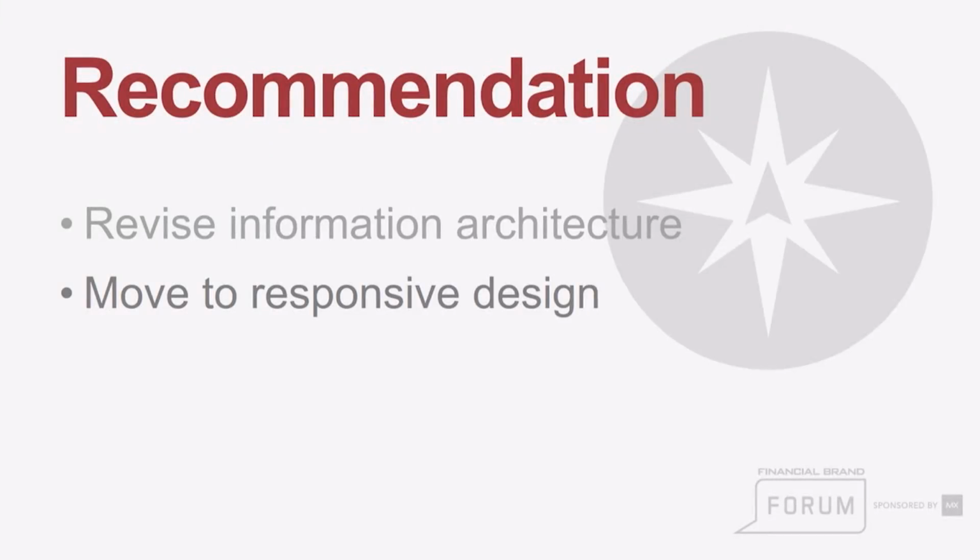Secondly, we moved the pages, so checking and savings pages, to a mobile responsive design. This is really key in our industry because about 50% of our traffic now comes from mobile for US Bank. And so we wanted to make sure that we were optimized for those users. And optimization just means that those pages actually change the way that they look based on the type of device that you're on. And this is also something that Google's going to be looking at in the future, where they're going to index those mobile pages first instead of the desktop version. So we wanted to make sure that we were set up for success there.